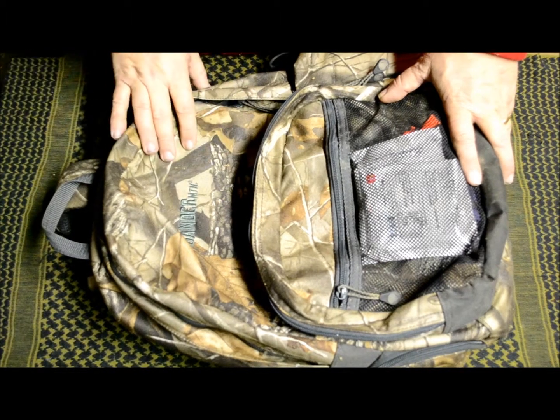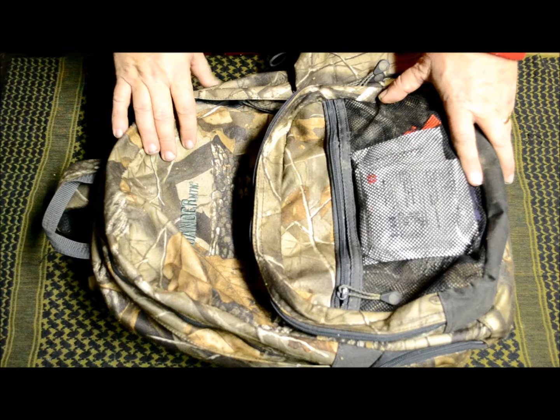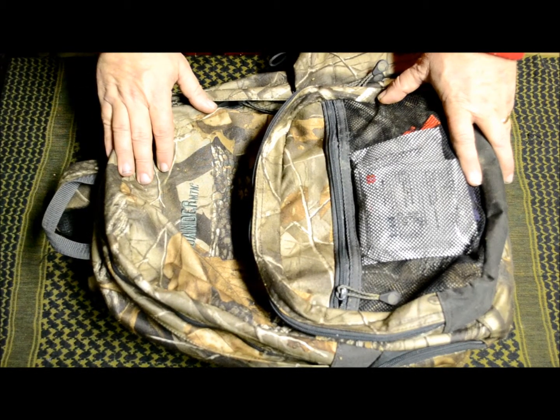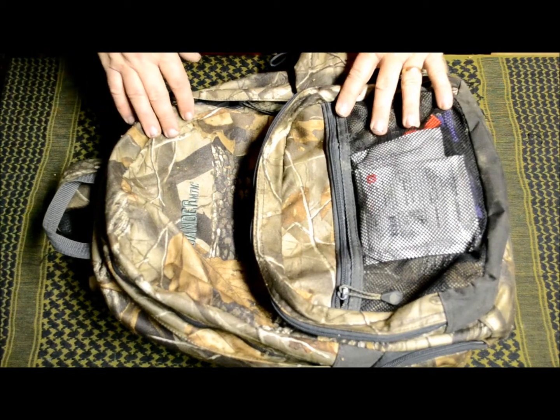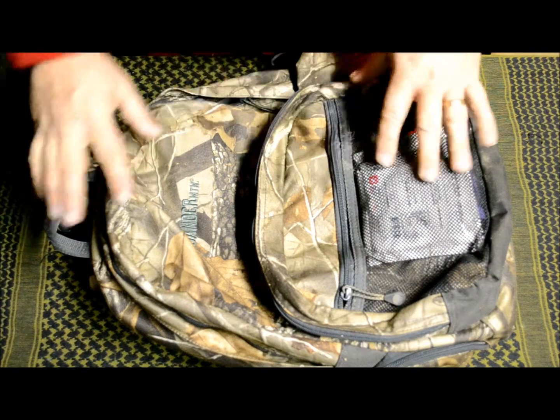This pack, in addition to some food items that I keep in the truck, also in the truck I've got a military modular sleep system in there and a queen size wool blanket. I also keep a little bit of extra clothes in the truck, generally a pair of wool boot socks, a wool jacket, that kind of thing.